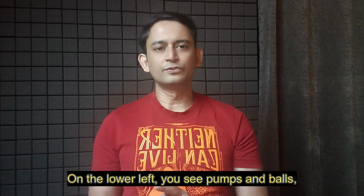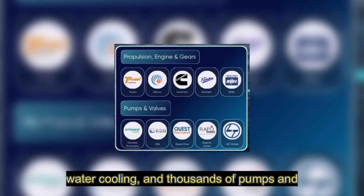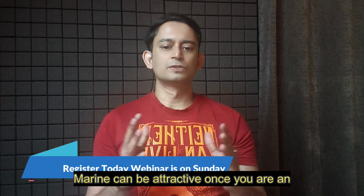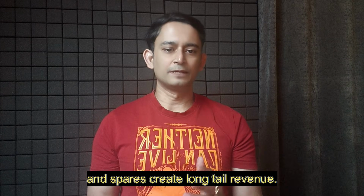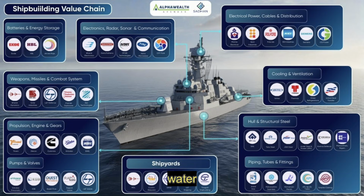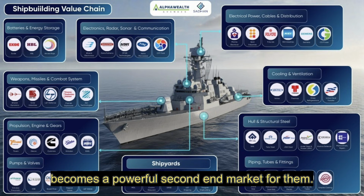On the lower left, you see pumps and valves: firefighting, ballast, fuel transfer, seawater cooling, and thousands of pumps and valves go into the making of a ship. Marine can be attractive once you are an approved vendor, because replacement and spares create long tail revenue. Many of these players serve oil and gas, water, and process industries; shipbuilding becomes a powerful second end market for them.